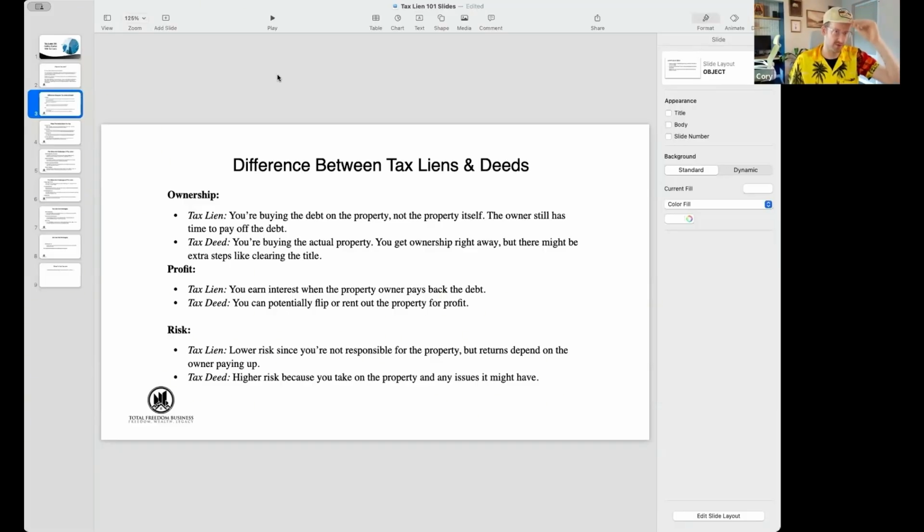And then you obtain the debt on the property, and the owner still has time to pay off that debt. Now, a tax deed is a little different because you're actually buying the property itself. You're buying the deed to the property, and you get ownership right away for the most part. There are some exceptions to that.